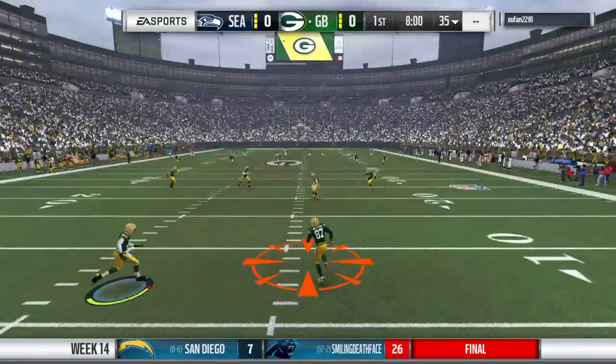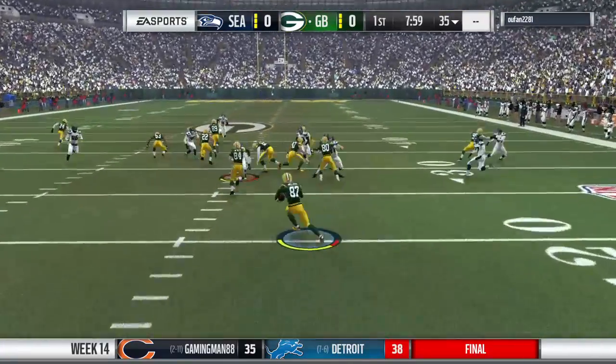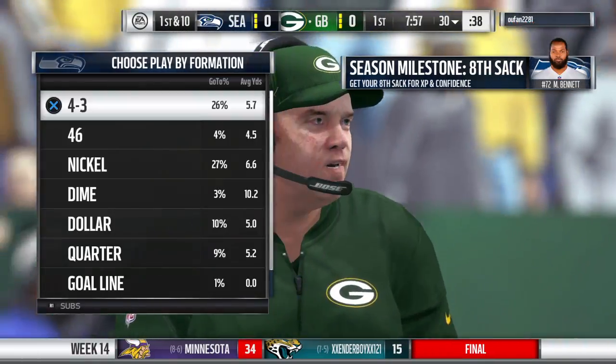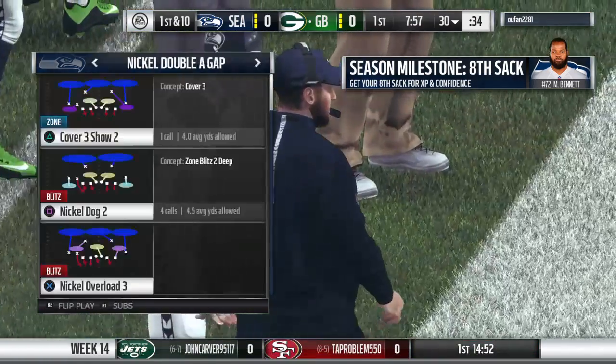This place first opened way back in 1957. We are inside legendary Lambeau Field here in Green Bay. Today, we've got a good NFC matchup on tap between the Seattle Seahawks and the Green Bay Packers.